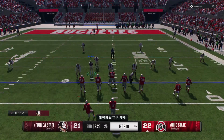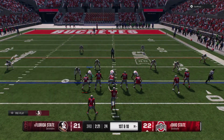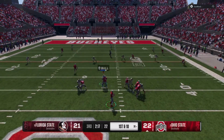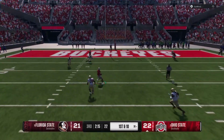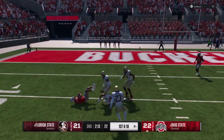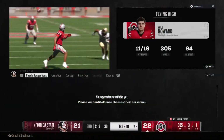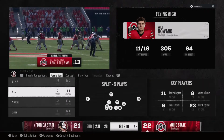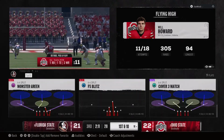Those outside runs, if they can get the edge like they do, great job by the right guard, right tackle, getting the edge. And now what does this do? This makes cornerbacks come up and tackle. Safeties come up and tackle. As opposed to linebackers and big defensive players, you get your guy out in space where he can use his speed and his physicality against guys that usually cover and don't come up and make tackles.